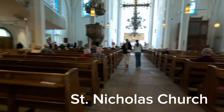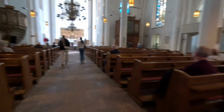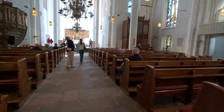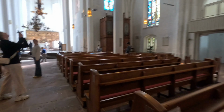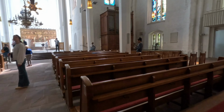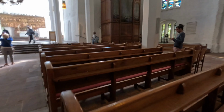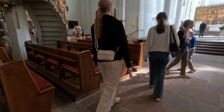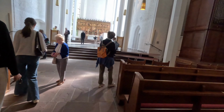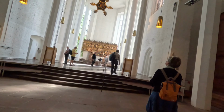St. Nikolai Church. St. Nikolai Church's high-pointed roof is not to be overlooked, with its elegant reddish color that lights up the landscape. The church's origin in the 13th century makes it the oldest church in Kiel. Its Gothic exterior and magnificent interior make it perhaps also the most beautiful.